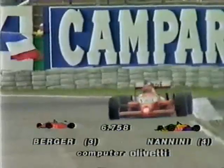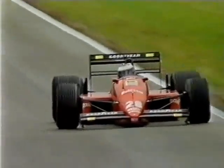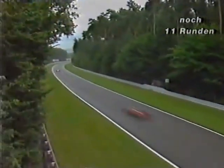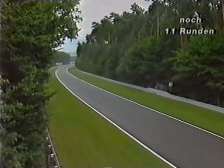Senna leading by 15.5 seconds. That is Berger. Sorry, that is Schneider. In the background with the yellow flashes is Gerhard Berger, the Austrian, who I suspect is once again having the frustrating experience of having to race with a very gentle right foot, watching his fuel counter and watching very carefully the fuel consumption. And you can see in the background Nannini, who is now just under 7 seconds behind Gerhard Berger, who is in 3rd position.